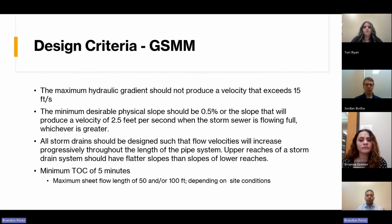The minimum desirable physical slope should be 0.5%, or the slope that will produce a velocity of 2.5 feet per second when the storm sewer is flowing full, whichever is greater. All storm drains should be designed such that flow velocities will increase progressively throughout the length of the pipe system. Upper reaches of a storm drain system should have flatter slopes than slopes of lower reaches.